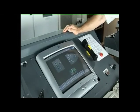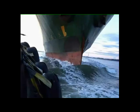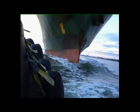And the safe working load of the bits? 60 tons.